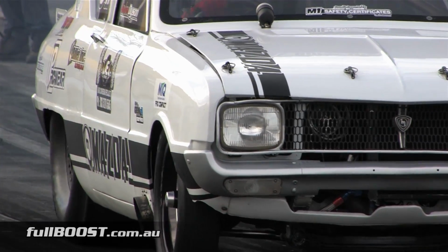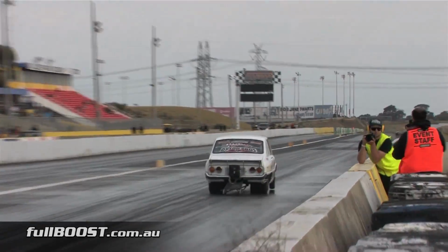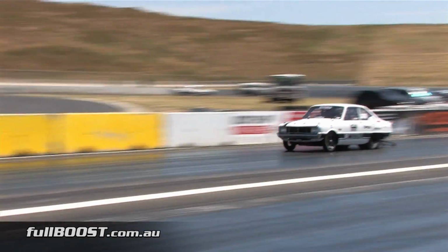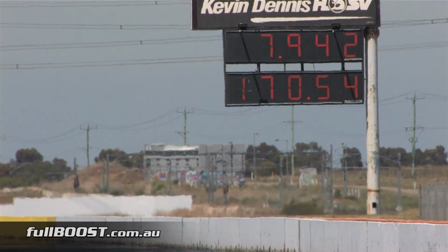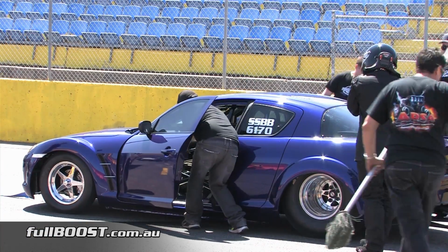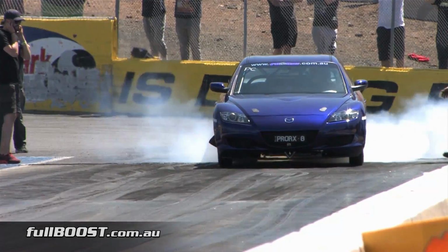Andrew Dawson was out in his 13B R100. Simon Ionu of ProMaz Automotive had his new RX-8 drag car out for his first full passes. The Mazda ran consistent mid-8s.